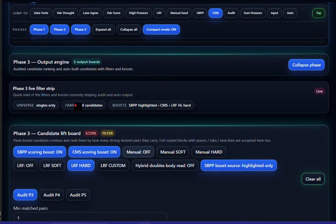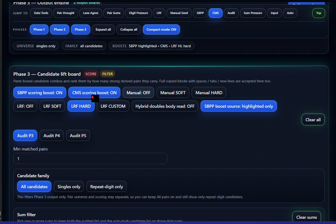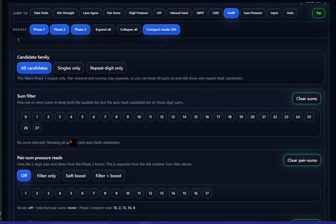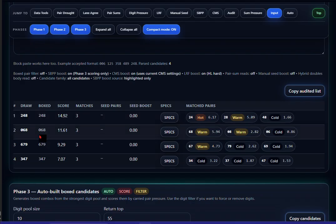So, in my phase 3 output, I have SP pairs on along with the highlight only. That way, it highlights the bucket 15 pink. I did CMS scoring because I like the scoring of this to be used, and I didn't use anything else. This is the true high and lows. I should put that on here so it's not confusing. Auto input or my input. For some reason, I thought these were my top ones for tomorrow. So I got some other options for tomorrow as well.